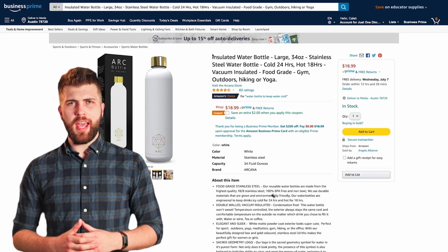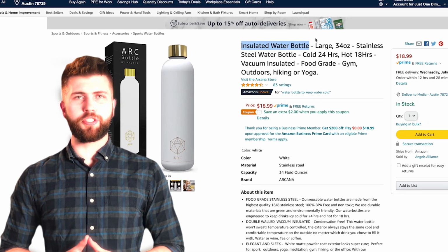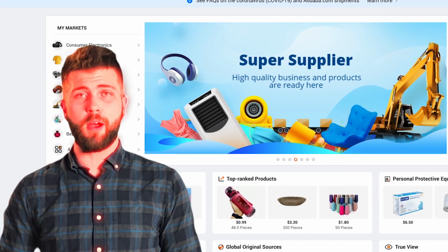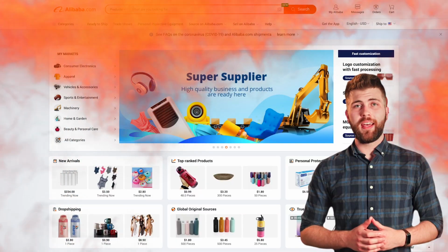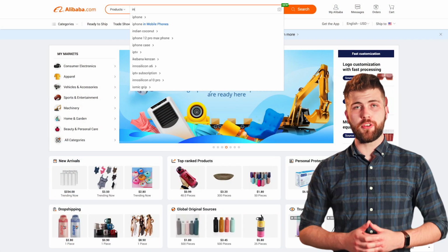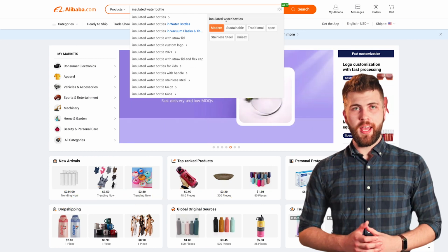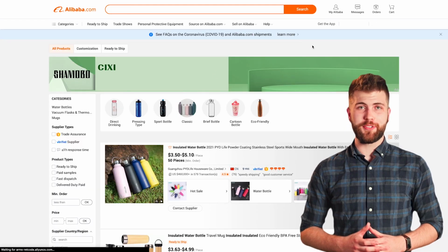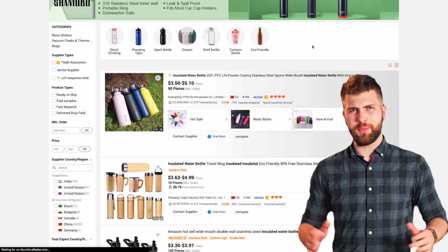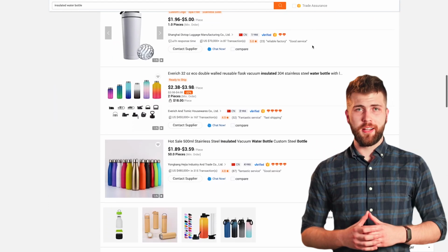For example, if your competitor's product name is insulated water bottle, large, 34-ounce stainless steel, bottle cold, 24 hours hot, 18 hours vacuum insulated, food grade, gym, outdoors, hiking or yoga. The highly relevant keyword you would search Alibaba for would be insulated water bottle. However, a bad keyword would be cold, 34-ounce stainless steel hiking. Just don't do that. Type your highly relevant keyword into Alibaba's search bar. Click search.